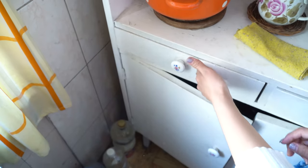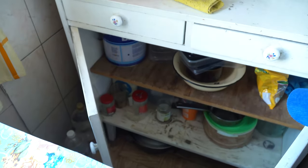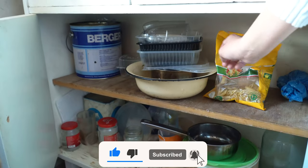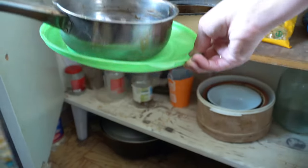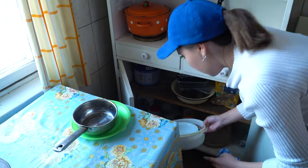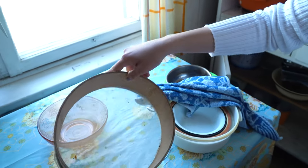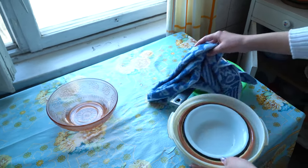Okay, let's close it. And this is the cabinet for many kinds of stuff. Also, different kinds of plates, bowls, metal bowls. And this macaroni strainer, and sieve. Yeah, this one. Let me show you this. Oops. Yeah, this is the sieve to sift the flour, but it's already very dirty. Okay, let's put it back. Oh, okay.